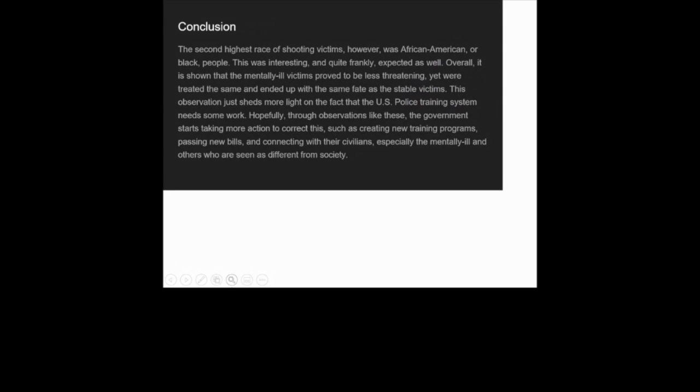Overall, it is shown that the mentally ill victims proved to be less threatening, yet were treated the same, if not more aggressively, and ended up with the same fate as the stable victims. This observation also sheds light on the fact that the U.S. police training system needs some work. So hopefully through data analyses such as these, the government can start taking more action to correct this problem, such as new training programs, passing new bills, etc. Next slide.